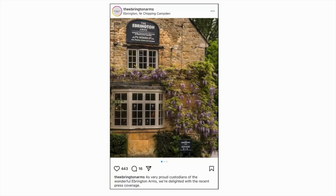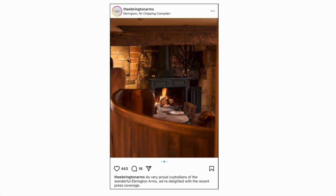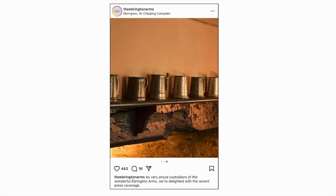Here are 3 popular Instagram posts that have seen high engagement. Carousels, like this one, are made up of multi-images, and you can post up to 20 images in one carousel. A user swipes to the right to see the majority of your photos, and you can write a short caption underneath. This carousel had over 440 likes.